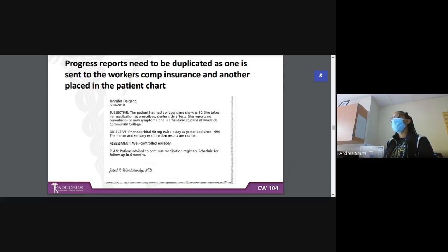They're a very simple and quick way to jot down what's going on with the patient, so you can have a note or a document of that visit.